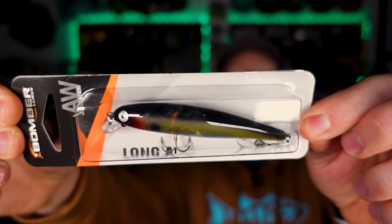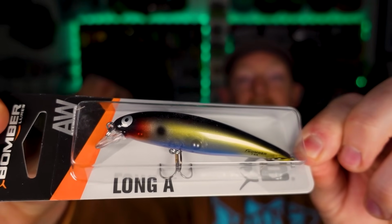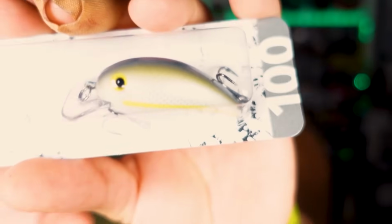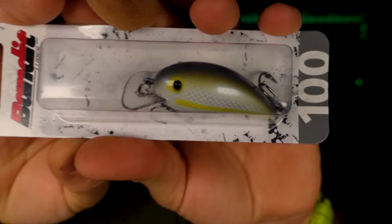This one is really cool. This is a Bomber Lures jerkbait called the Long A, but I gotta be honest with you, that color right there is such money. None of this stuff is cast-off garbage colors. I would have picked this one out of the lineup. It's juicy, so is this. This is the Natty Light color, and that is for the Bandit 100, an absolute classic crankbait.